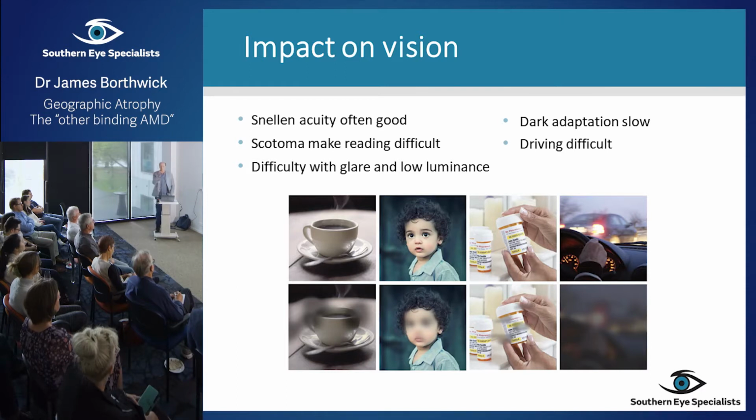So in our clinical studies, which I'll talk to you about a bit later, we take people and give them an illuminated Snellen chart, and you can find they can read the chart at 4 meters. You then put the filter in to drop the luminance. And in one patient in our clinical trial, we had to bring the chart up to 1 meter before he could see the letters. So lighting and low luminance really affect them.